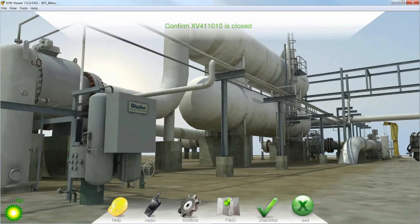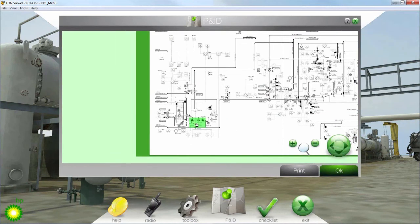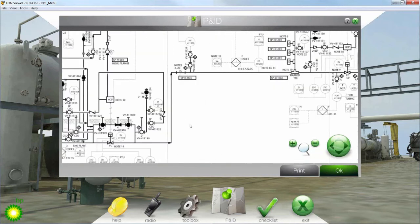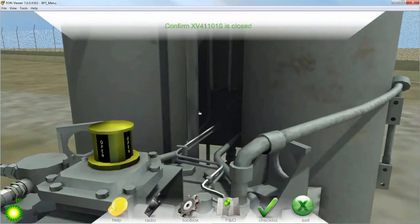And if I know exactly where to go, I can use the walkthrough. If I'm new to this, we built in waypoints in the diagram, the PNID. Let me zoom in here a little bit. You can actually see the information. So we connect the engineering view with the real view. So here we have 4110. I click on it, it takes me over there.